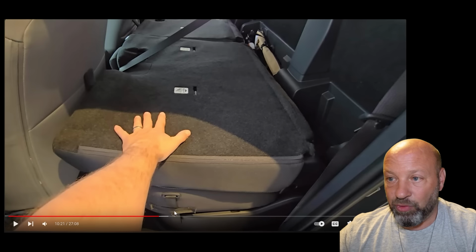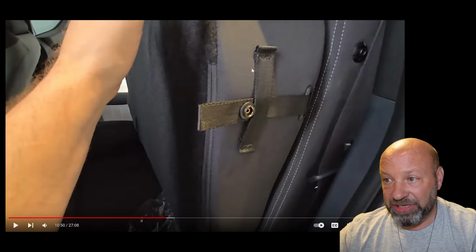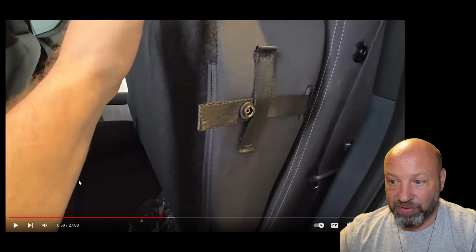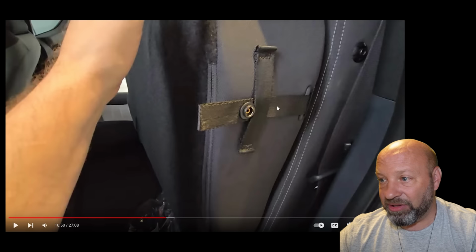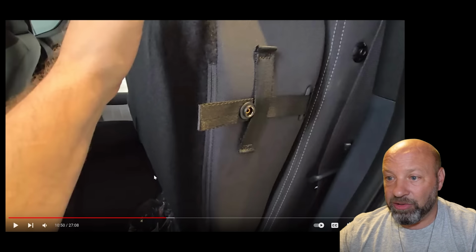Okay, so the seat, when you put the base of the seat up, it will not stay up on its own. If you push it up and let it go, it falls right back down. Okay, this is the back seat. You have to pull this strap out of this sleeve and then strap it and snap it to here to hold the seat up for you so you can get stuff out of the back seat. When you're done, you got to unsnap it, fish the strap back through here to keep it there.